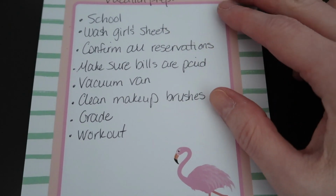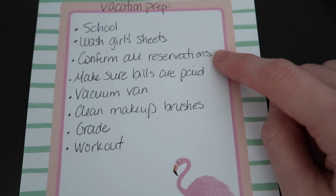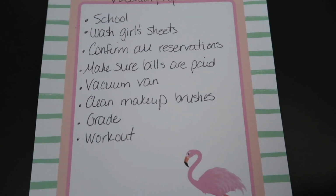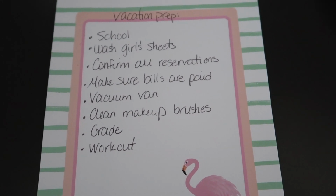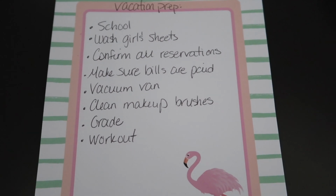So I've got to wash their sheets. I need to confirm all of our reservations. I talked about this in a different video. I don't know if it's gone up or not, but you should always confirm your dining reservations or any activity reservations that you have a few days before your trip, just to make sure that everybody has on their records that you're going to be doing this certain thing at this certain time on this certain day. So I got to do that.